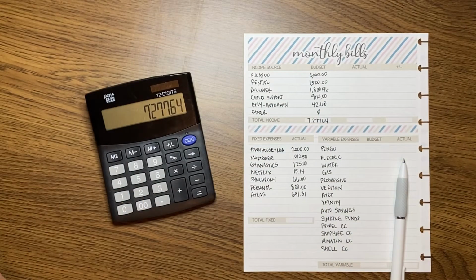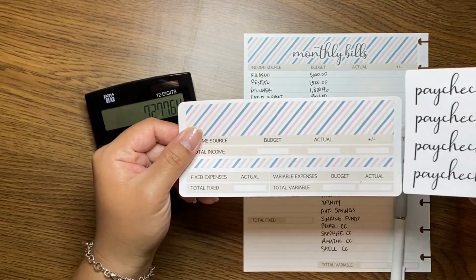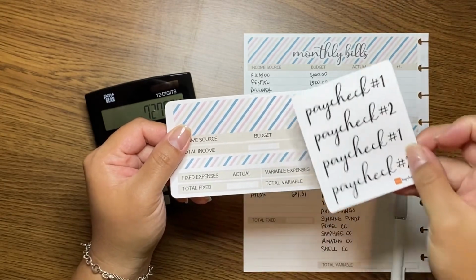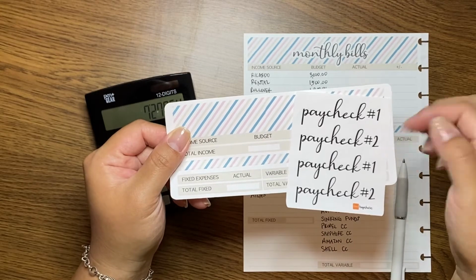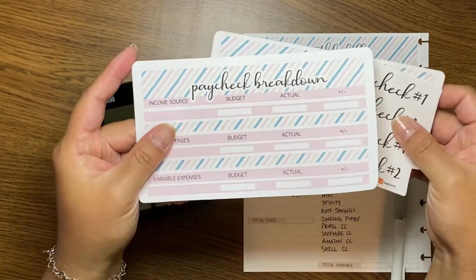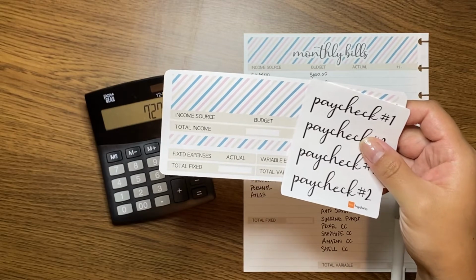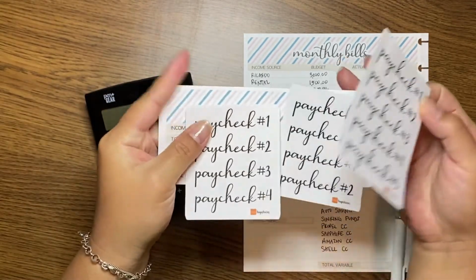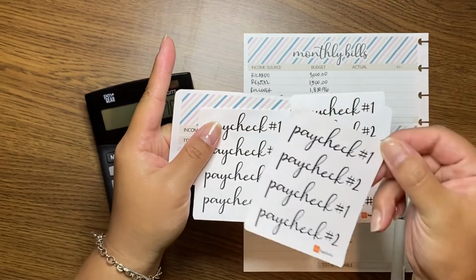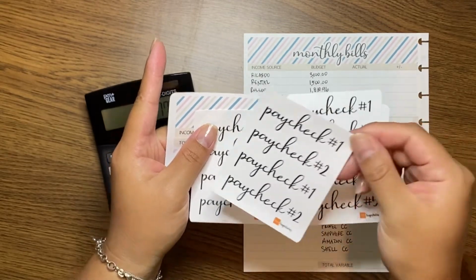I also wanted to show y'all, I have this version here where it's blank on top, and then you get to choose what you want to put. So for my instance, we would put paycheck 1 and paycheck 2. You can put paycheck breakdown so you can keep it timeless, or you can choose your paycheck 1 through 4 or 1 through 5 if you get 5 weeks of pay. I feel like this is the most common one. People get paid every 2 weeks. So this is what I will be using.